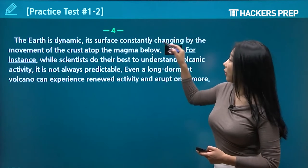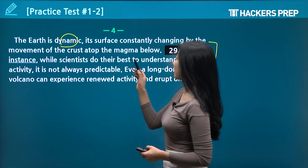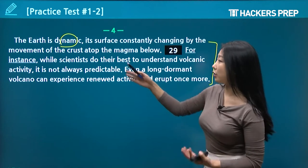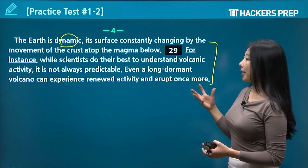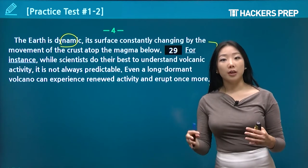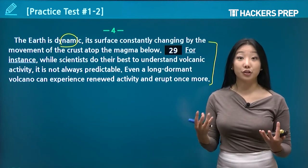Okay, notice what this is talking about. This sounds like a concluding paragraph because it's wrapping up and saying the earth is ever changing, its surface constantly changing, right? By the movement of the crust atop the magma below. And so even though scientists try their best to understand volcanic activity, it's not always predictable to them. And even a long dormant volcano can experience renewed activity and erupt once more. So basically, this whole passage was talking about the different types of volcanoes, their definitions, their names, and what they do, and how often they explode, and how they're shaped, things like that, right?